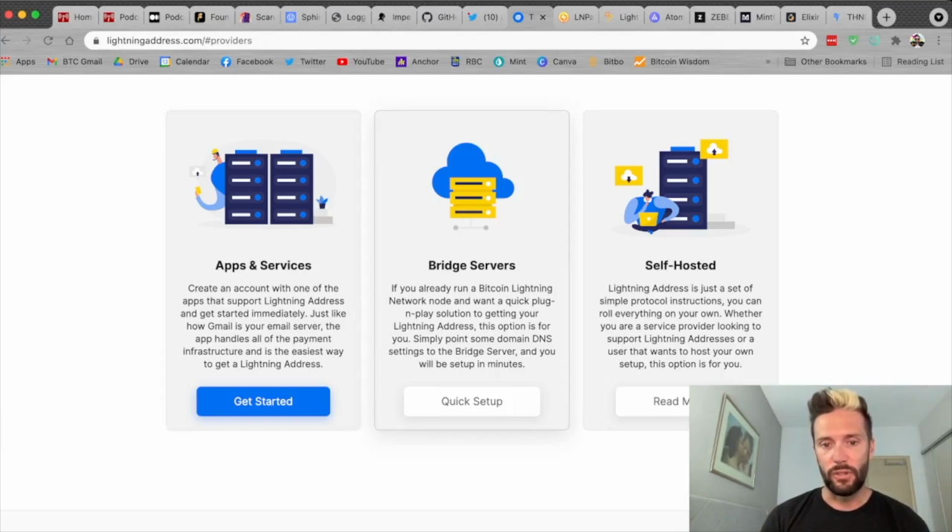Now, our bridge servers, if you're already running a Bitcoin Lightning Network node and want a quick plug-and-play solution to getting your Lightning address, this option is for you. Simply point some domain DNS settings to the bridge server and you'll be set up in minutes. So a little bit more technical. I'm going to be playing with that in the future.